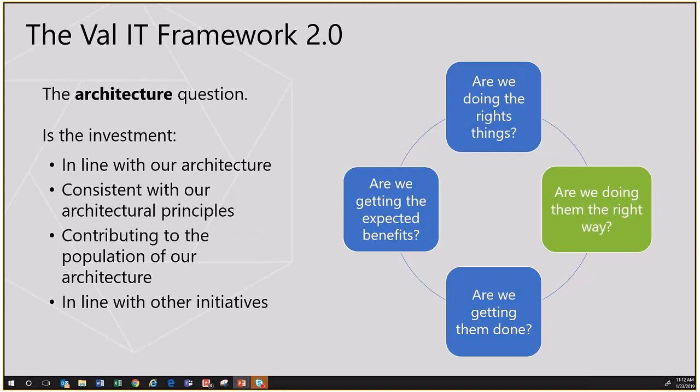Is it consistent with our architectural principles, meaning the roadmap for what we're trying to accomplish as an organization? And does it contribute to the population of that architecture? Meaning, is it, and I'm going to use this term here, we use it a lot internally, a term called adjacent next, meaning is it the natural next step in the progression of our architecture and design, or is it leapfrog technology? Meaning we're going from this particular roadmap to something that we're unfamiliar with. And that leads into the delivery question.